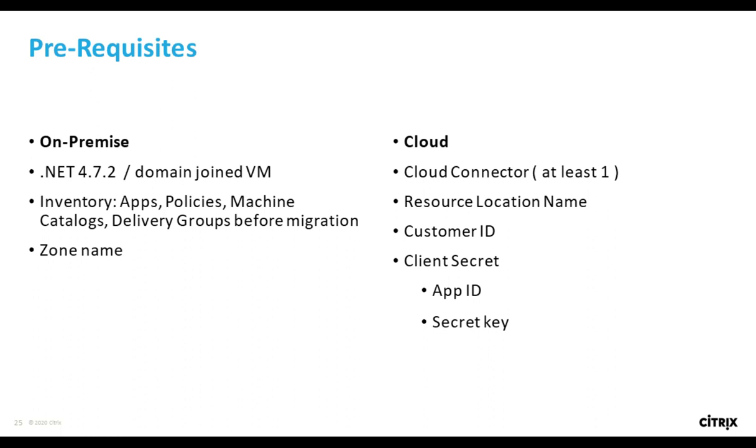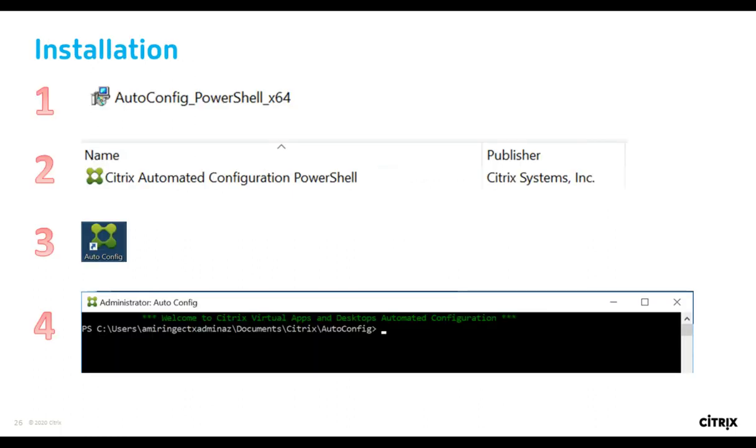And on the other hand, from the cloud environment, we need to install the cloud connector first. This will create a resource location in the cloud. As a best practice, we recommend having at least two cloud connectors per resource location. And last but not least, the customer ID, application ID, and client secret. That information is going to be available on your cloud console, and I'm going to show you how to do it.